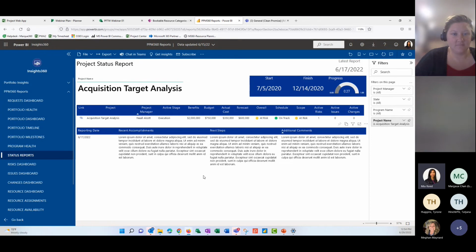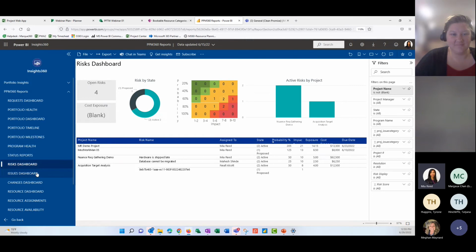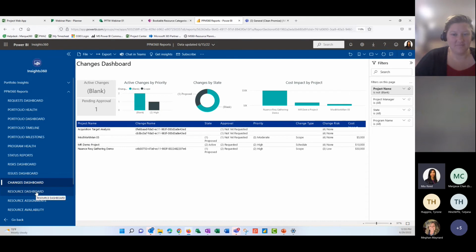The status report is really clean and straightforward, but those different fields that we filled in when we looked at the status tab earlier, we get to see some of the KPI status indicators, some of the roll-up of cost information, important dates, and then those important narrative text fields so that we can explain what we've accomplished and what our next steps are, and explain anything else we want to as well. I won't spend too much time on this because of time, but I just want to quickly give you a peek that risks can roll up here, issues, changes, resource information as well.